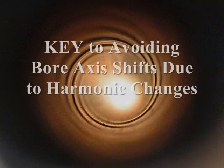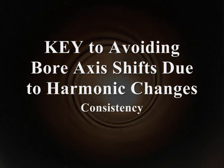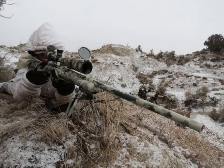Muzzle velocity changes we're actually going to have to account for mathematically. But these other internal ballistics changes that deal with harmonics and bore axis shifts, we're going to cure that problem by establishing certain control conditions in our long-range rifle system. And by control conditions, I mean you're going to want to keep things as constant as possible. And so that will come into play when we talk about how we're going to clean our bores. So that's the basic heart and message of this video.